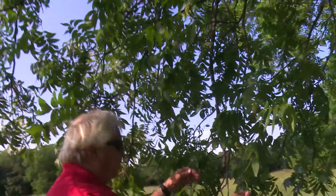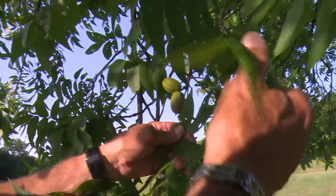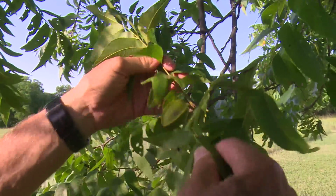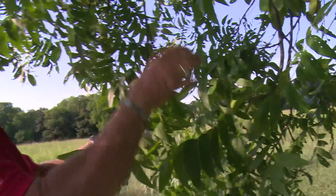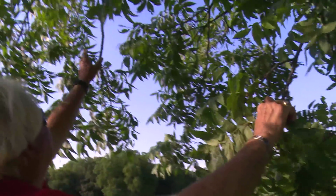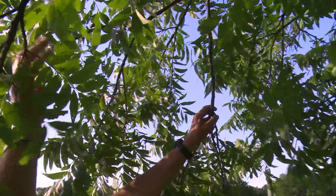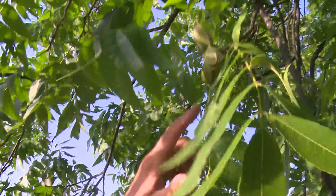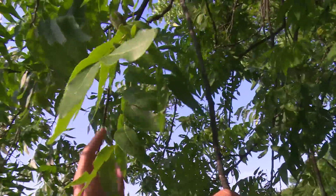You can see right here now, you see these pecans we've got here. This doesn't have a lot on it. That's a double. I saw something over here, that's another single. What you're looking for is clusters of 3 and 4 when you have the really good years. And there's a cluster of 3 right there. You'll find trees that have a lot of clusters of 3 and clusters of 4.